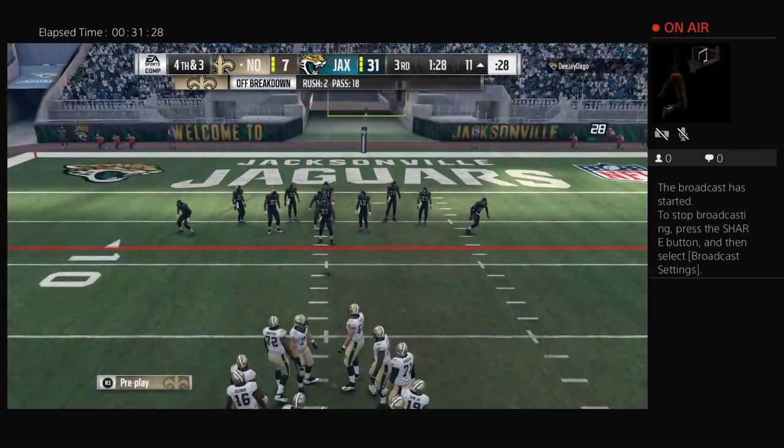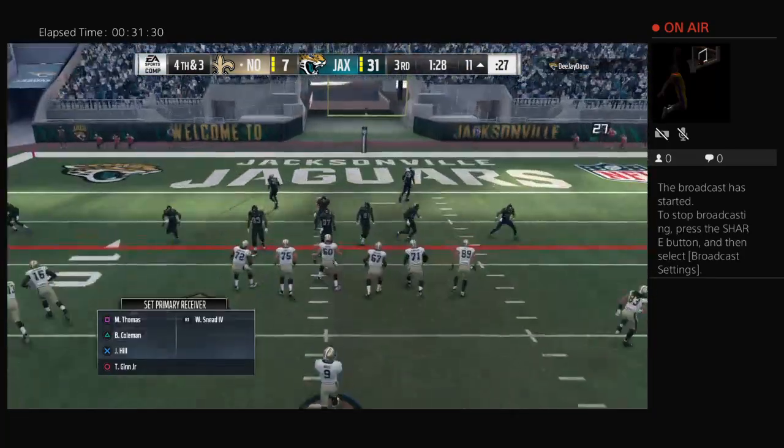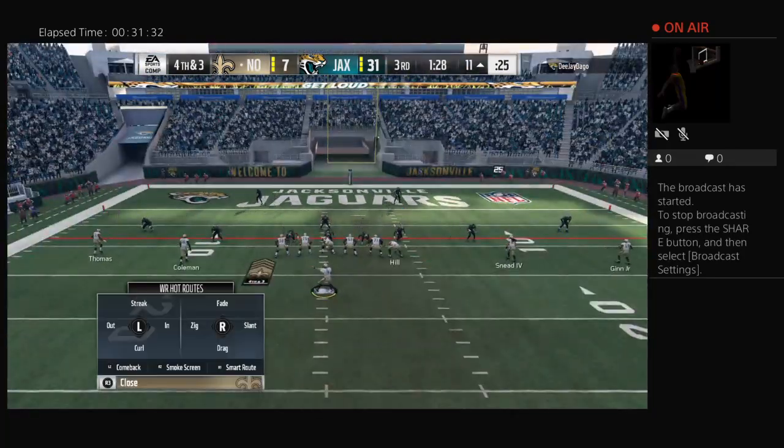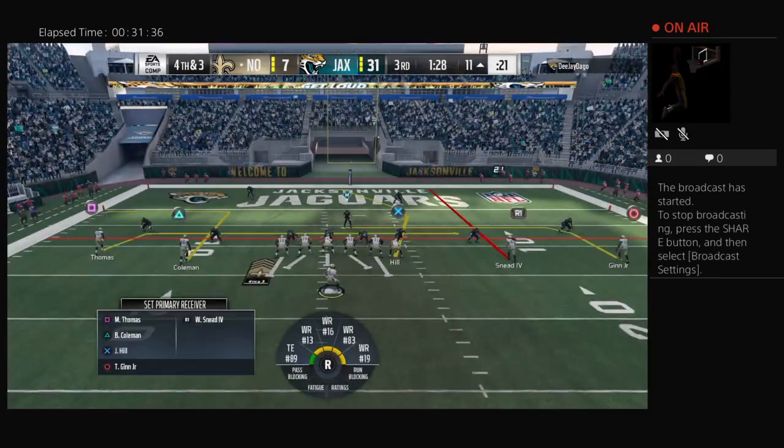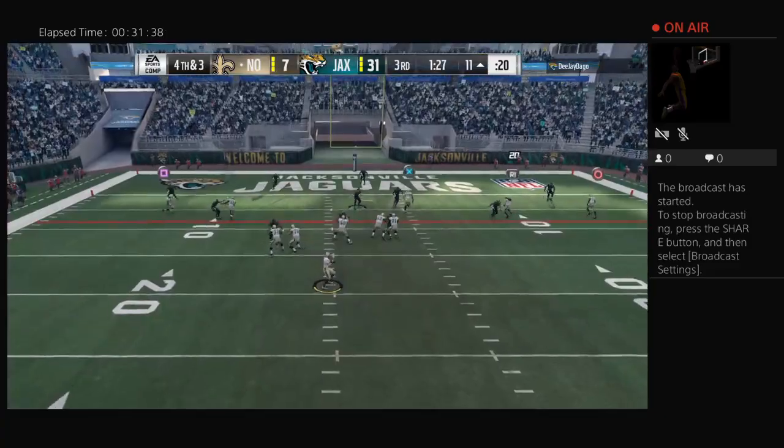Still just the third quarter, but they've got to make something happen. I think they know that. They're going for it on fourth. Ready? You ready? Easy. We got three, brother. We got three. They'll go for it.